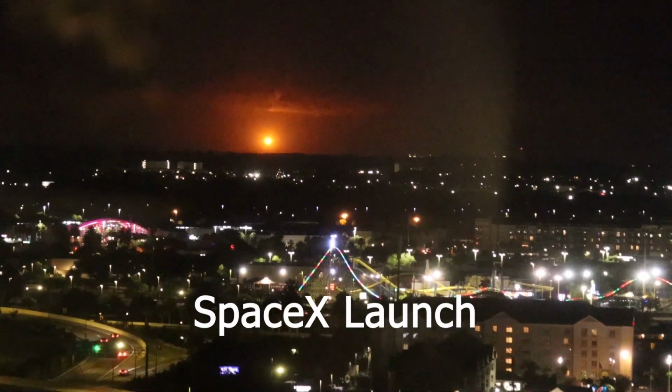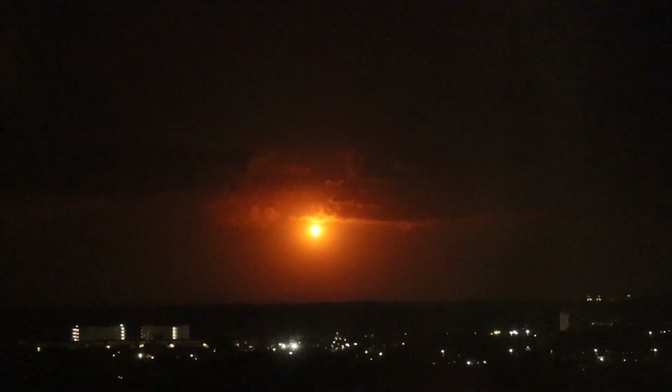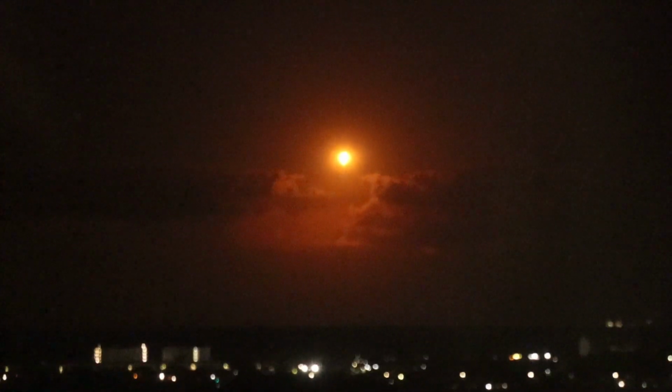Look at that. That's not an aeroplane. That's either a very small sun or it's a rocket. Oh wow, look at that. So cool. And it looks like it's going really slow. My camera makes it look rubbish.